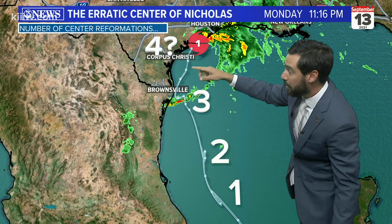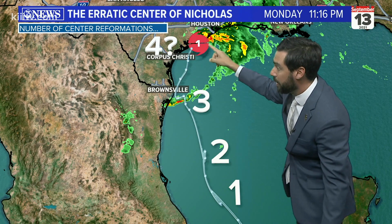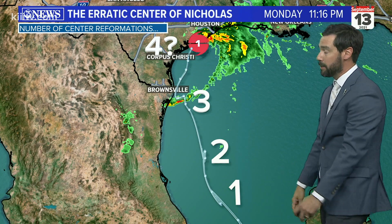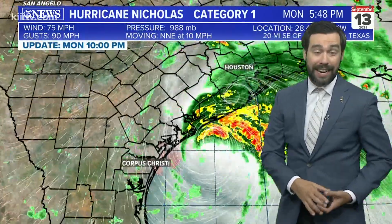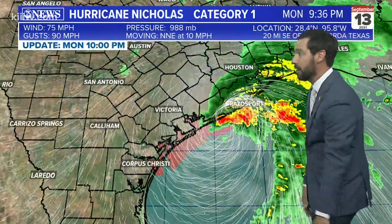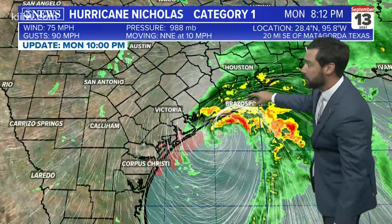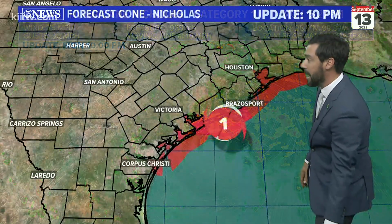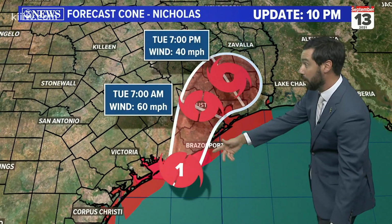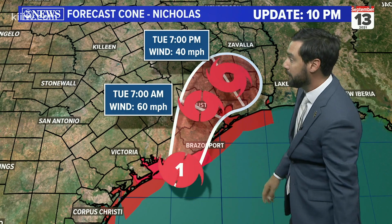It was going to move into Matagorda Bay. And then between about 6 and 10 o'clock, it took a hard right turn and still hasn't made landfall, but it's about to. That being said, this center reformation has been very difficult to predict and forecast for. This is the latest on it right now. 75-mile-per-hour hurricane. Landfall is imminent near Brazos Port. I don't think we're going to see this move offshore again. 90-mile-per-hour gusts there, and it's going to continue again to move in close to Houston as a tropical storm tomorrow morning. Still a tropical storm by tomorrow evening.